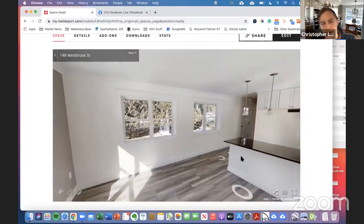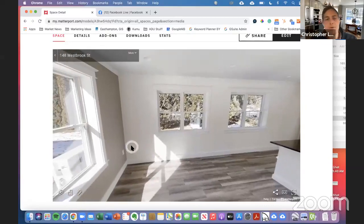So we've got this set up so you can get full-size furniture in here. You could even potentially do a big sectional that is against both of these walls, which would be great if you're using this to entertain, or as a pool house, or as an Airbnb.